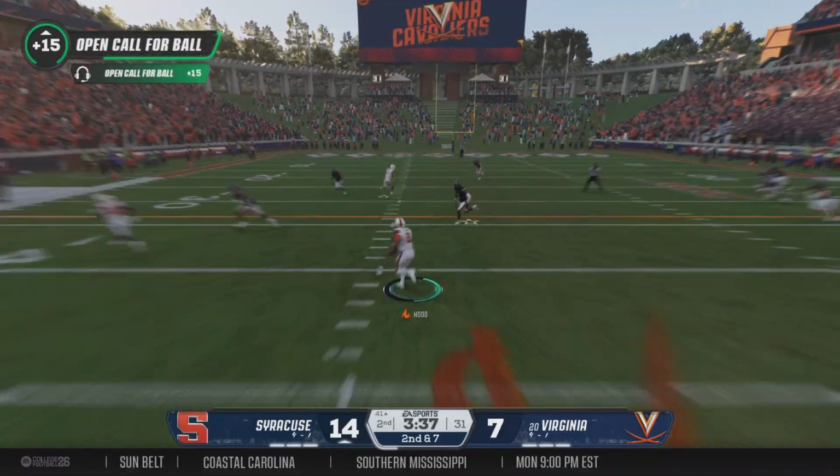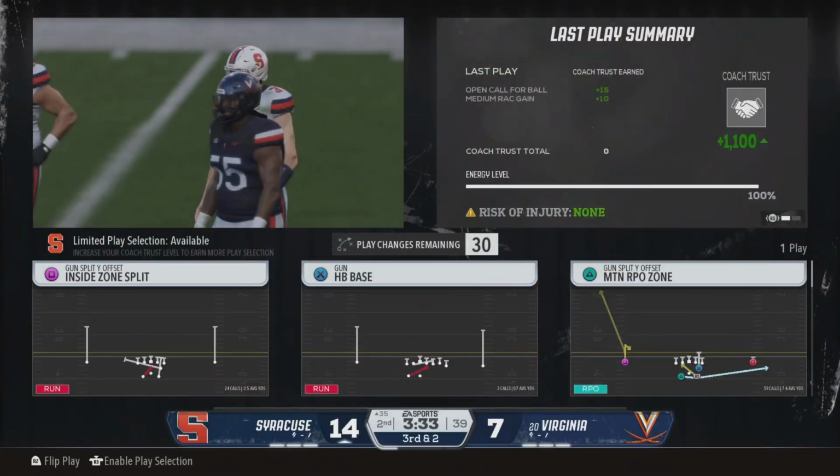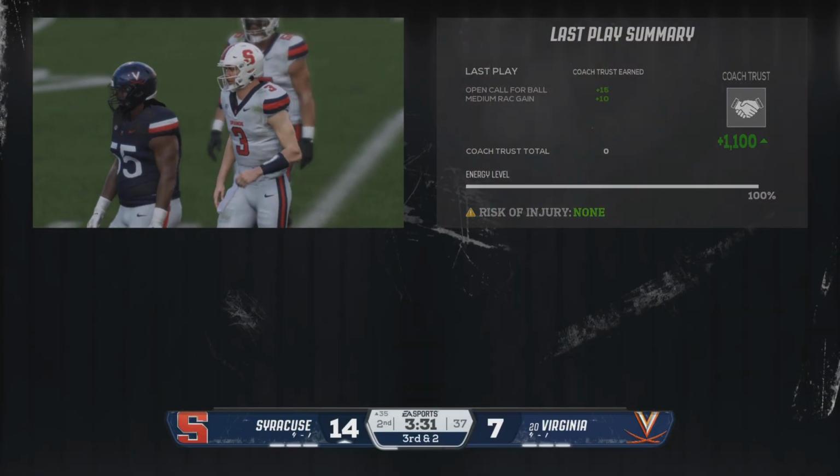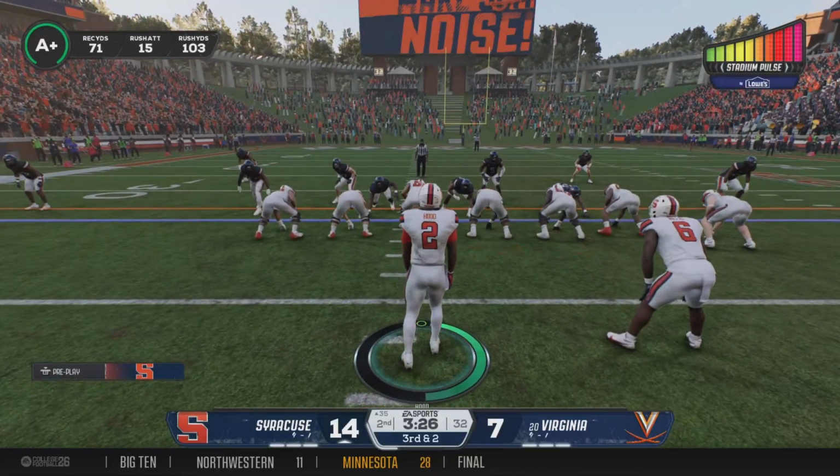Wants to go up top. Grabbed over the middle. It's Hood. They make the stop, trying to pick up just a little bit at a time to get to that first down marker. The Orange now facing a 3rd and short.